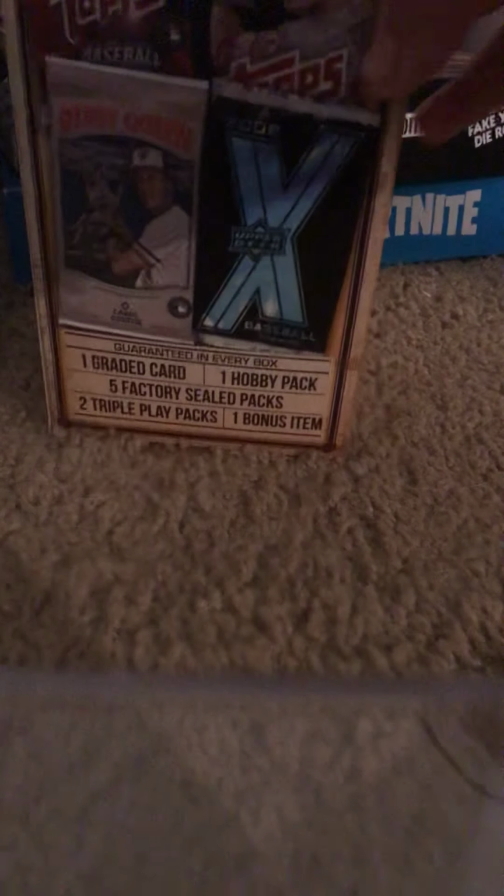So, a long time ago for Easter, my mom got me one of these boxes, like Jabs opened, for $20. It comes with one graded card, one hobby pack, five factory sealed packs, two triple play packs, and one bonus item. So, this is the graded card I got. It's a Gem Mint 10.